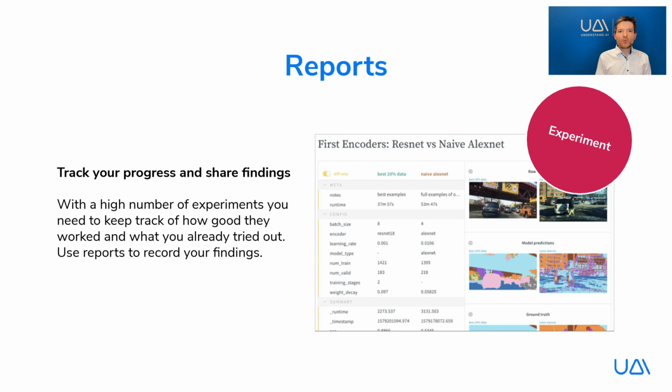Next one is reports. If you run that many experiments at the same time in parallel and over a couple of weeks to find a solution which works, and you're slowly working yourself forward through the problem, then it's easy to lose track, especially if you maybe onboard new people. You do not want to lose your learnings. And this is why we use reports.